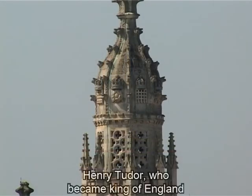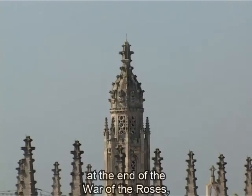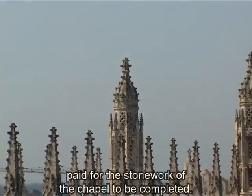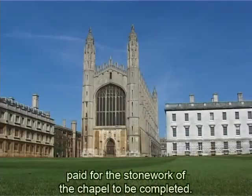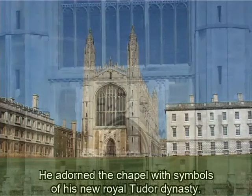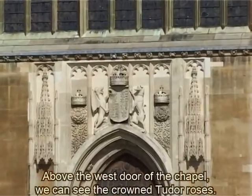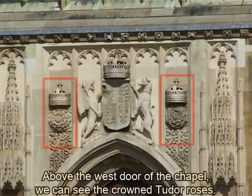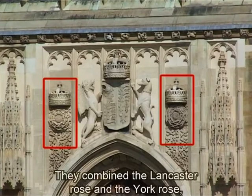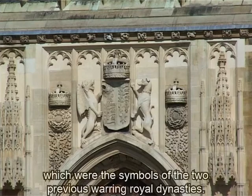Henry Tudor, who became King of England at the end of the War of the Roses, paid for the stonework of the chapel to be completed. He adorned the chapel with symbols of his new royal Tudor dynasty. Above the west door of the chapel, we can see the crowned Tudor roses. They combined the Lancaster rose and the York rose, which were the symbols of the two previous warring royal dynasties.